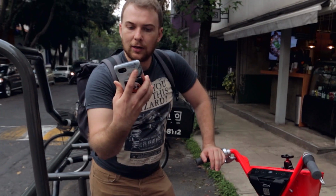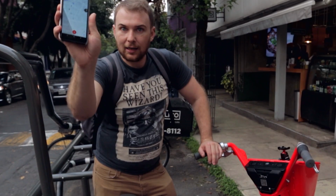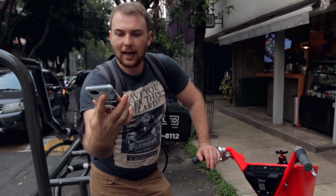Now, me and Brandon are gonna try to find the jump bikes. If you have an Uber app, you can do it through the Uber. We're gonna rent a bike and do some exploring in the other section of the park. We downloaded the jump app. We've got this button on the bottom that lets you scan the QR code.